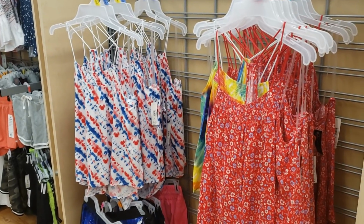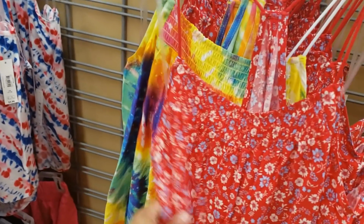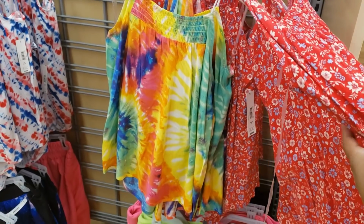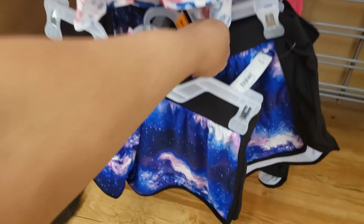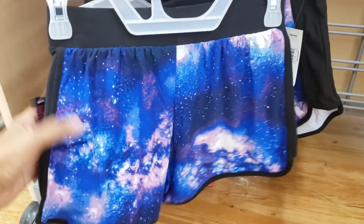These are going to be $6. Look, they even have a tie-dye one. I know tie-dye is in. And check these galaxy bottoms. They're $5.98, so $6.